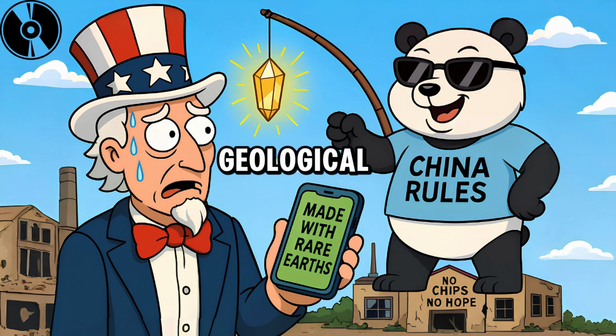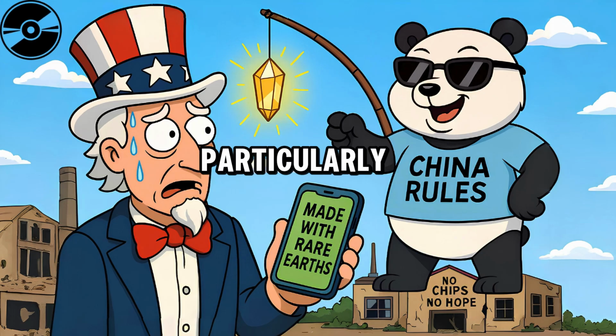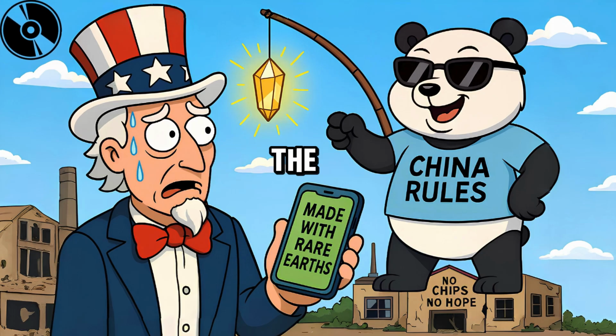That U.S. Geological Survey data is stark. Between 2020 and 2023, the U.S. got 70% of its rare earth compounds and metals from China. 70%. That's huge dependence. And the defense sector impact sounds particularly worrying. Absolutely. The article mentions the CSIS report listing things like the F-35 jet, Tomahawk missiles, Predator drones, all rely on these heavy rare earths now under tighter control.